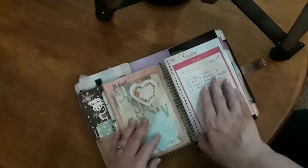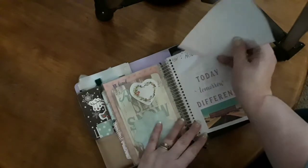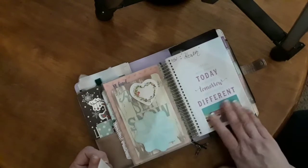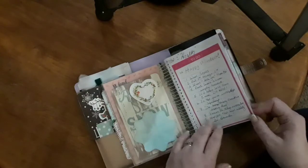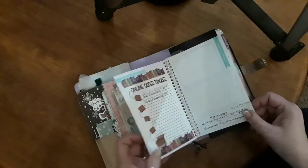My one little word is health for 2019. I have another quote I like. When you feel like quitting, think about why you started. This is because I have school. One more quarter of school. Oh man, it's been a long year. In 2018, my one little word was school. So I'm going to change that up a little this year.